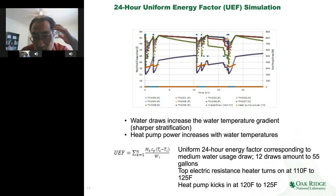And you can see the red curve simulates the heat pump run power consumption. The heat pump power consumption increases with the average tank temperature. There are three major periods of running the heat pump: at the beginning, in the middle, and at the end, responding to the water draw.